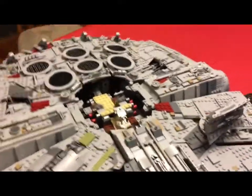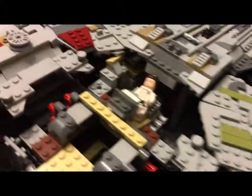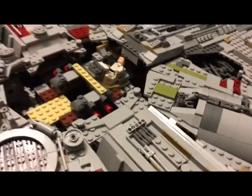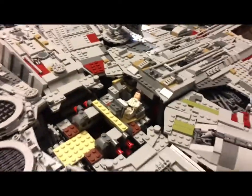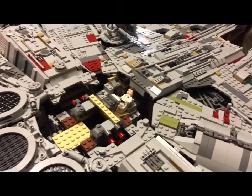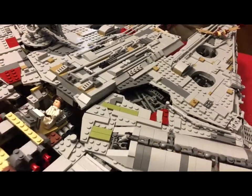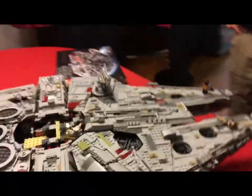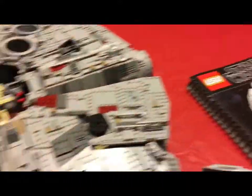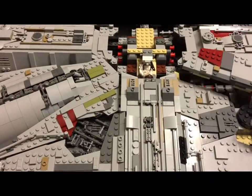Here we took out the gunner station, and you can see there's Leia. We put Leia at the gunner. That's the Empire Strikes Back Hoth Leia. And there is a landing gear at the bottom that'll open up. There is a gun that'll come down and shoot. But for now, we just have Leia at her station. And then, as I said, this piece comes off, and then we have to work at sliding individual pieces off.